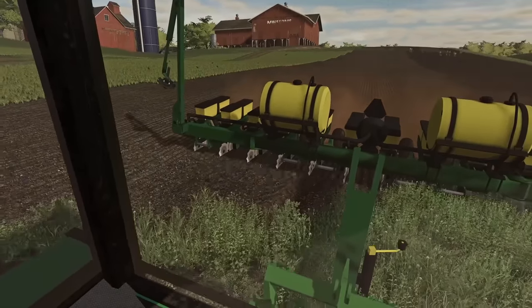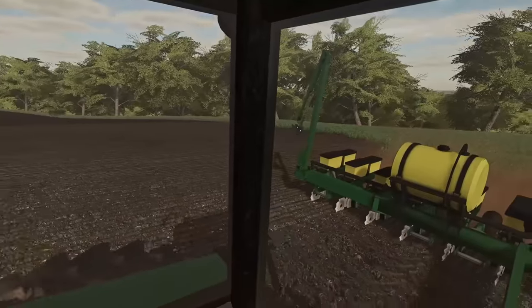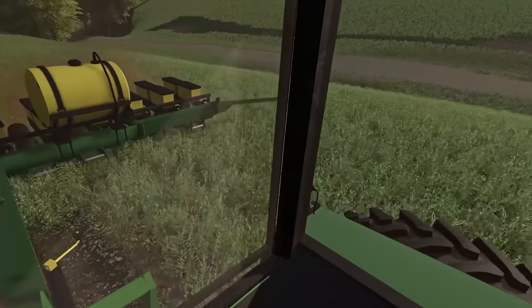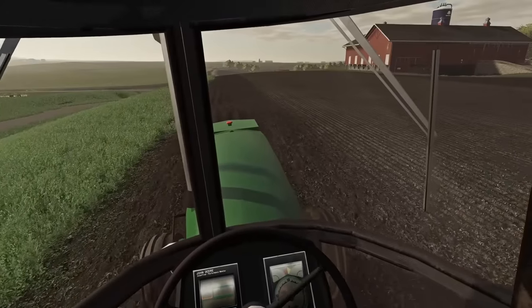There we go. We'll lift her up. Make the turn here. This is most likely going to be our last pass. I really don't need that other ridge marker out there, so I'll fold that in. Put the other one in. There we go.